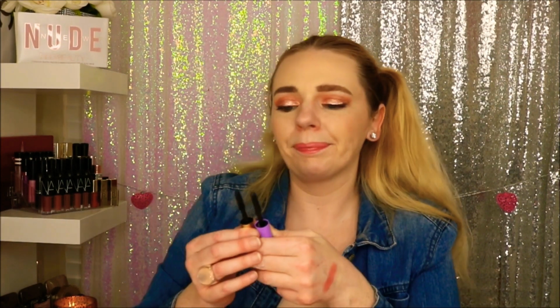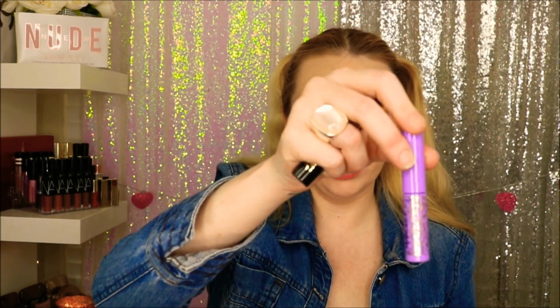I mean, they're not identical. They are different, but it's pretty close. You know what? Tarte does make really good mascaras, so I am excited to try it. And I love the packaging, like purple and gold leopard. Yes, please.